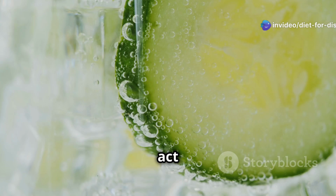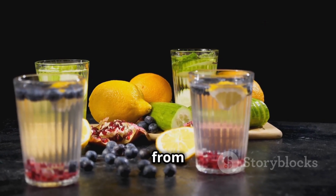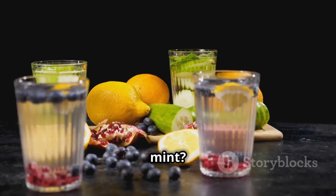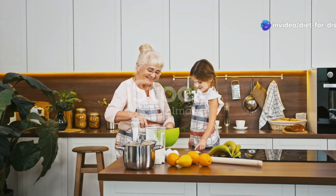The cucumber and lemon act as natural diuretics, which means they help flush out excess water weight and toxins from your body. And the mint? Well, it just adds a burst of freshness that will make you feel like you're at a spa.